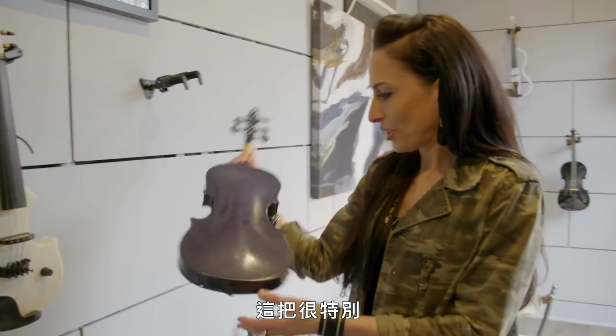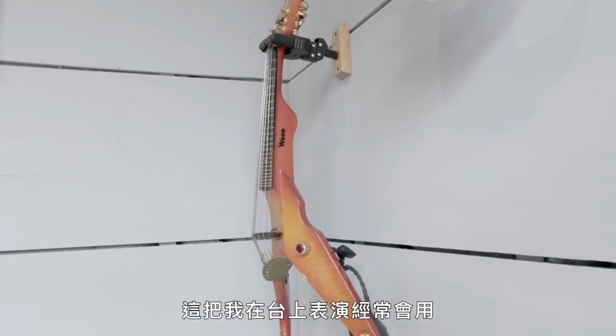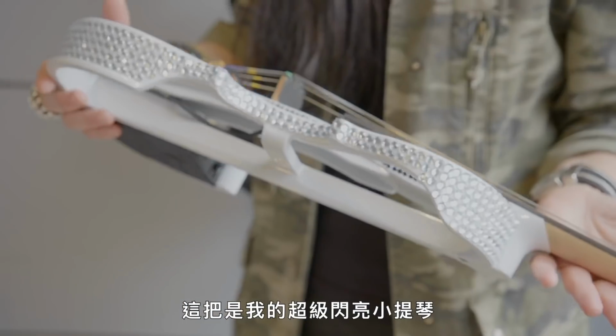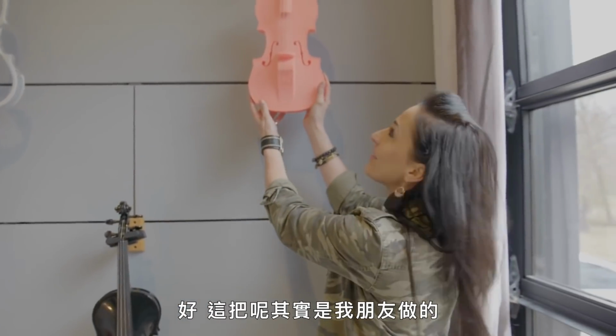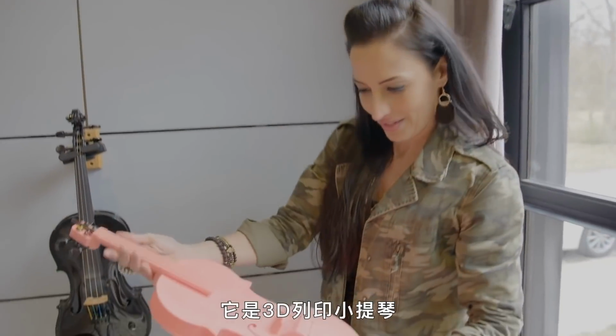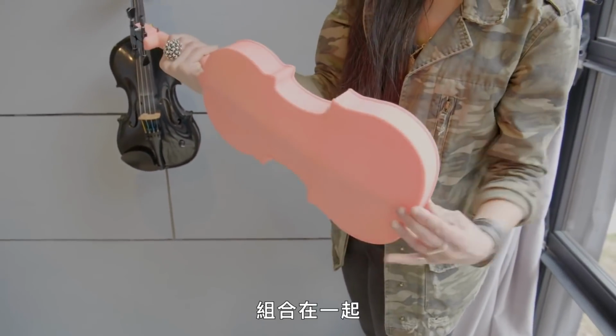This one is special because I had some of my violin idols sign this. This one I use a lot on stage. This is my super blinged out violin right here. I like that one. Okay, so this one is actually made by a friend of mine, and it's a 3D printed violin. You can see the different parts right here. Had to put it together.